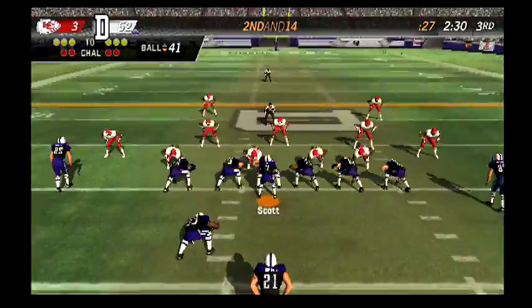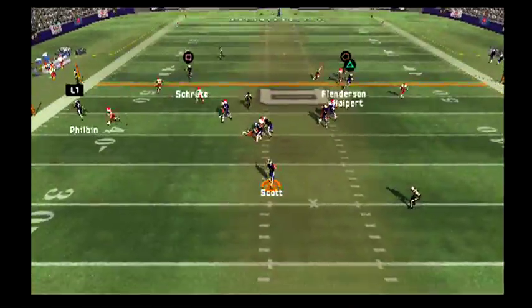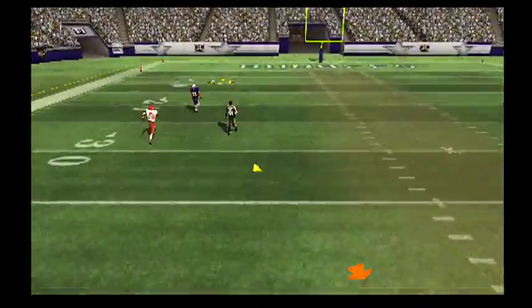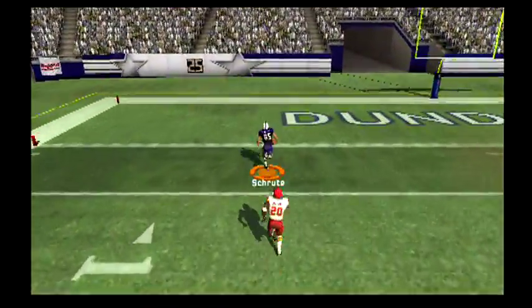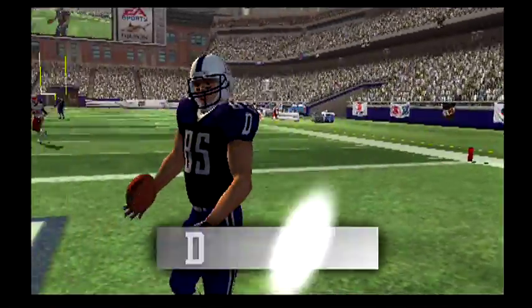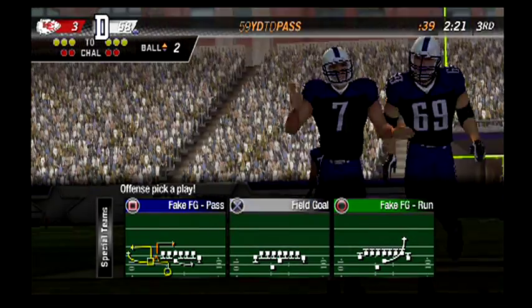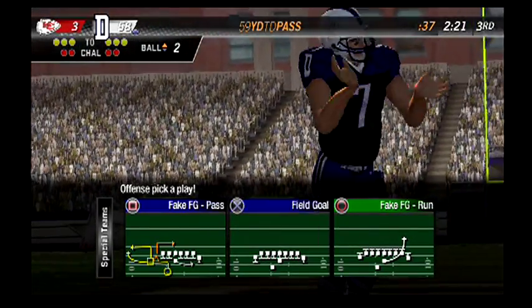The Chiefs with a four-man front. Looking for room. They'll go with a play fake. Looking for the long completion. He's got it. Touchdown. The receiver ran a perfect route, and he turned around just in time to see the ball make the catch.